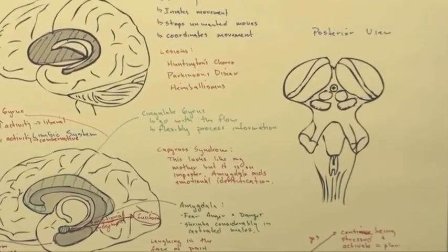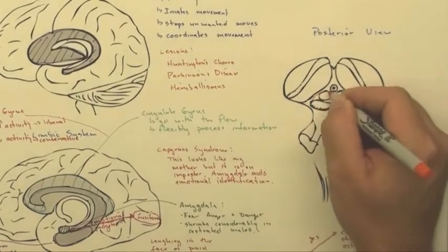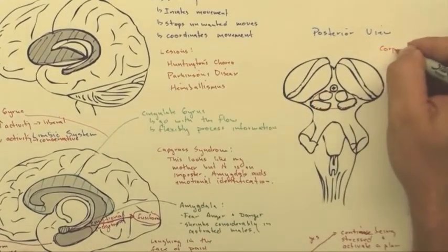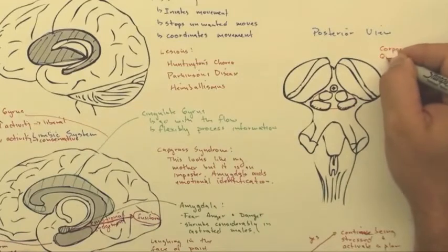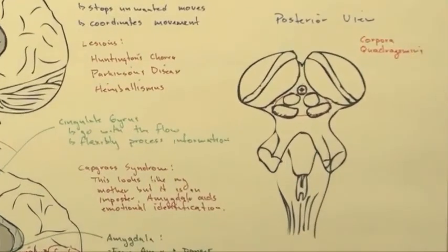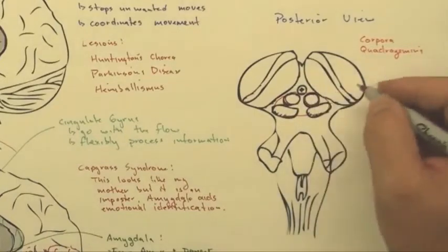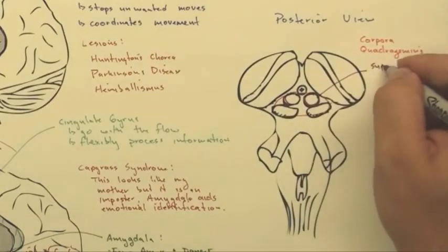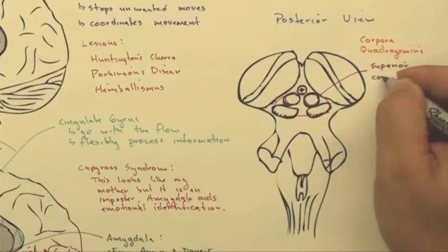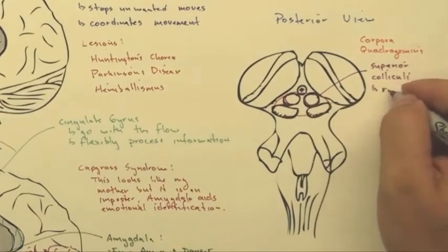I'm going to come over here to the posterior view, and I'm going to do this area completely together. It's called the corpora quadrigemina. But there's separate parts in here, and the separate parts are, let's do these on top. These are called the superior colliculi. And these are responsible for reflexive vision.